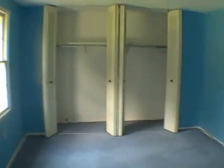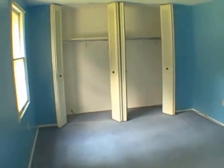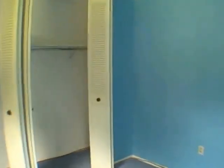So we got one, two. Ooh, nice size bedroom. This isn't even the master bedroom. Nice size. Like 18 feet long size. That's nice. All right, the master bedroom.